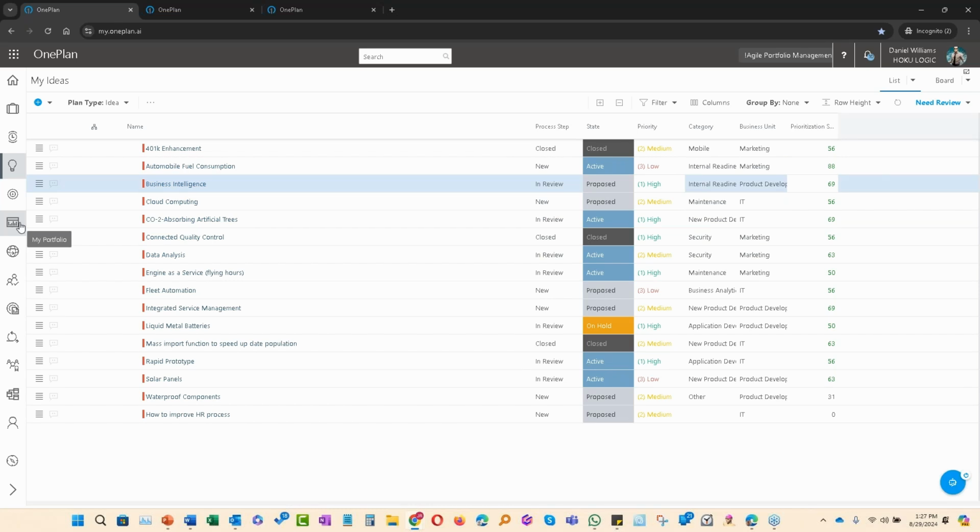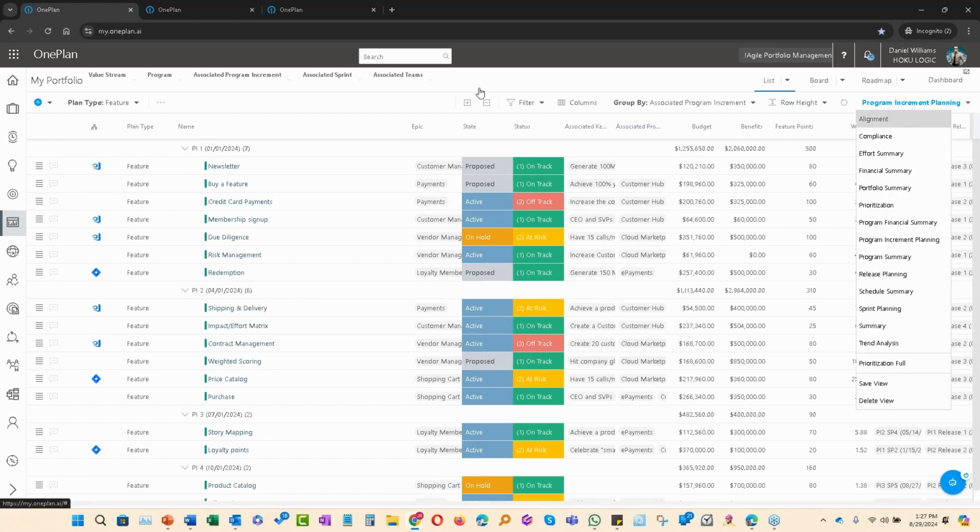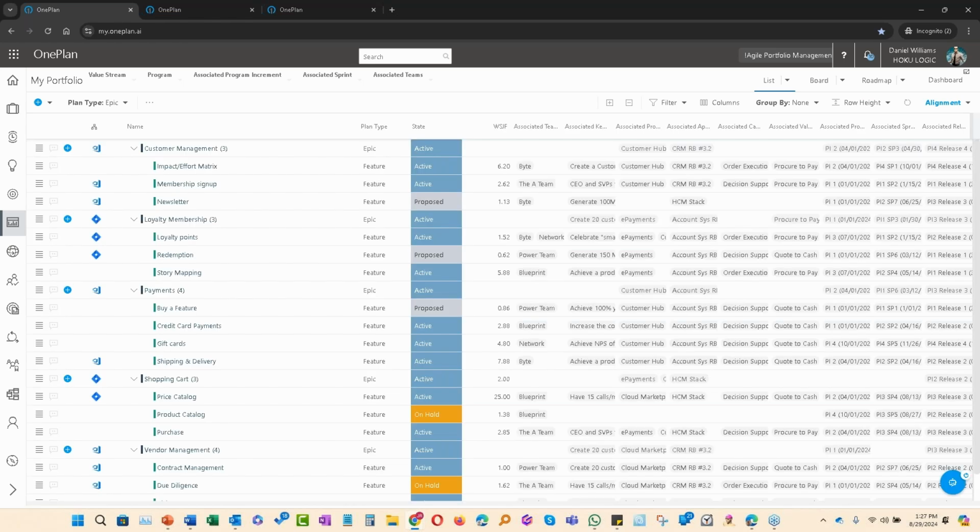So it's an interesting way of doing your funnel. Here is another approach to use OnePlan in order to capture all ideas. The next use case would be for the PMO, or with the LACE also, looking at all of the epics that have been defined.